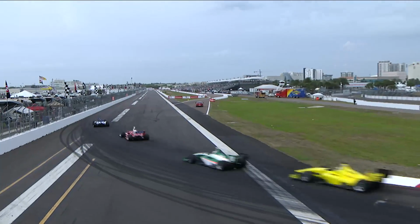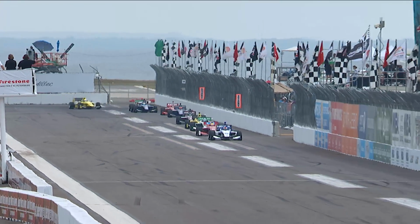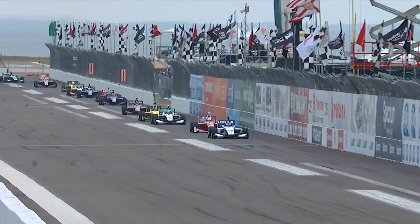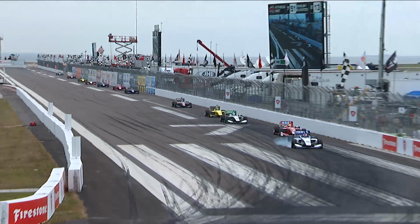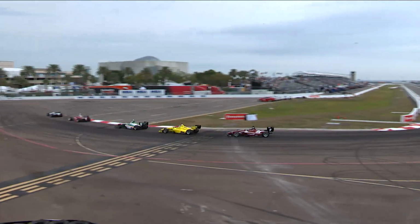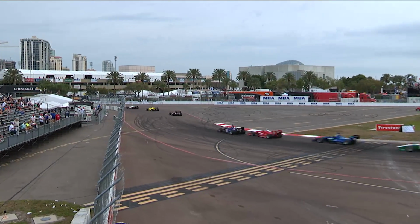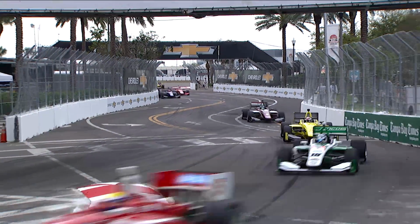First field accelerating now through turn number 10. Through turn 14. Colton Herta locked up the right front just a bit, but he'll jump on that accelerator. Green flag back in the air here at St. Petersburg. It's Herta, Urrutia, Kaiser. Kaiser's going to have his hands full with Pato O'Ward. Herta locks him up big time into turn number 1. That's going to allow Santi Urrutia to get a bit of a run. Jake Query closes within a car length or 2 as they snake their way into turn number 3.